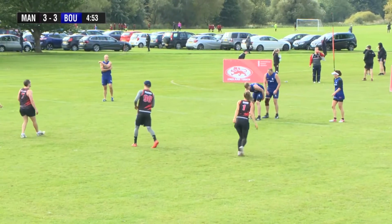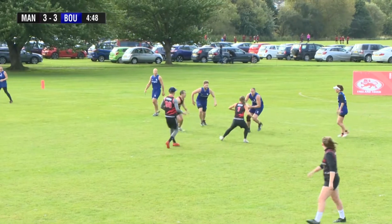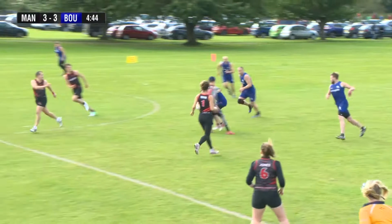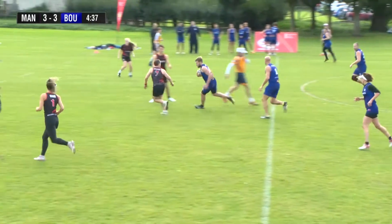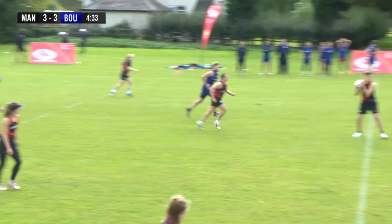Miss pass there, that's a giveaway for Bournemouth. They get 6 on their own 5-metre line. Only progress a couple of metres already. Eating up the space, tackle number 3. Bournemouth shoot into the opposite half, but the referee's not happy with that.